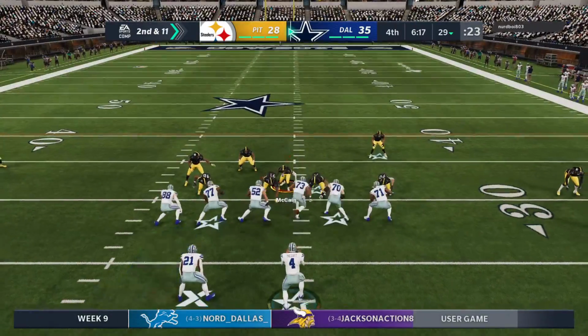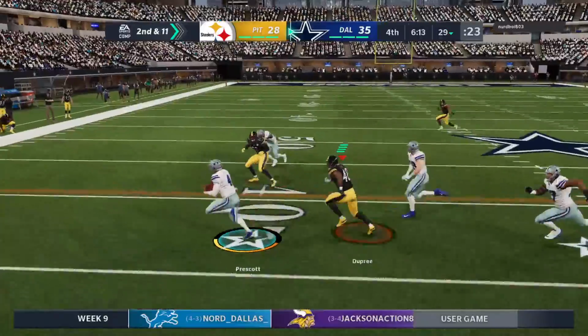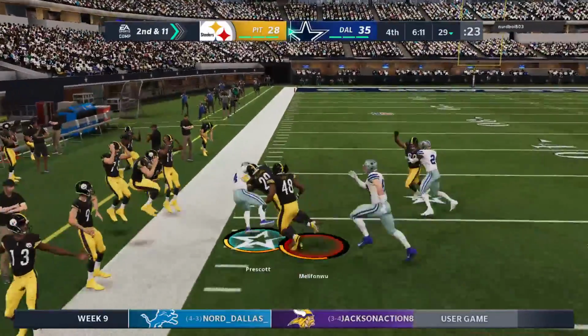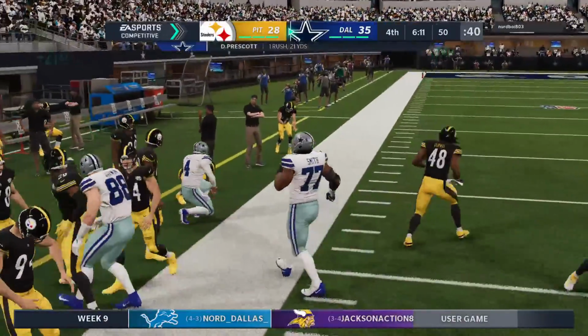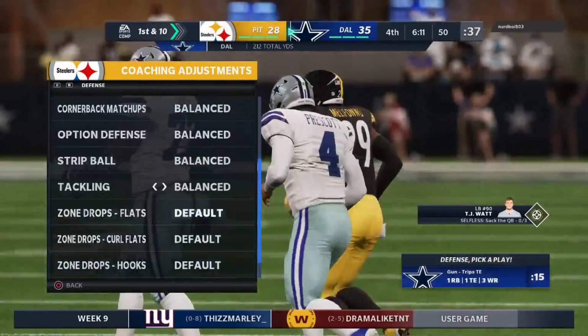29-yard line. He finds an opening past the 40, and he's going to be out of bounds right at midfield. A gain there of 21 yards.